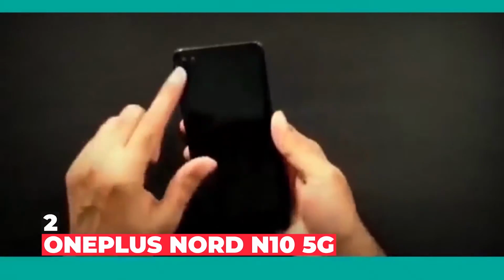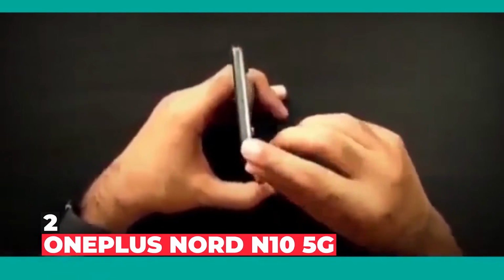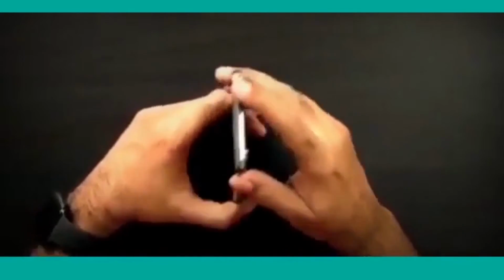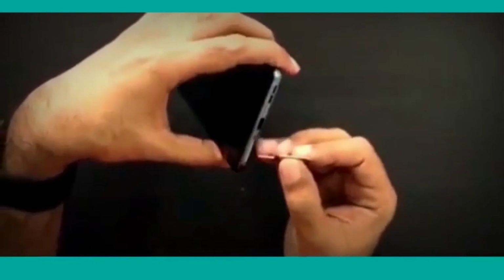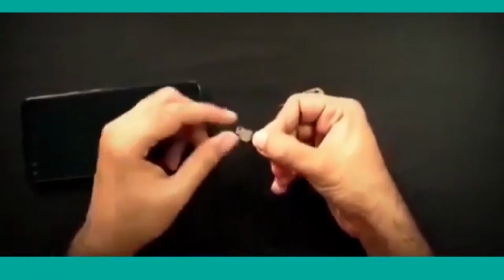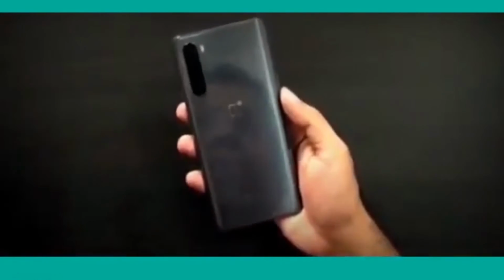Number 2 is OnePlus Nord N10 5G. Don't let the fact that the OnePlus Nord N10 5G isn't as powerful as the original OnePlus Nord dissuade you from considering this inexpensive 5G phone. The N10 5G, the first model in OnePlus's new budget Nord lineup to reach the US, offers decent performance for a Snapdragon 690 powered phone and outstanding battery life, having lasted nearly 12 hours on our battery test.